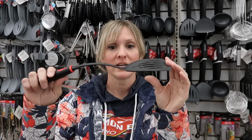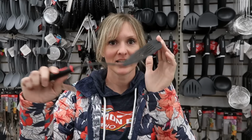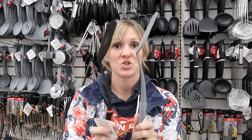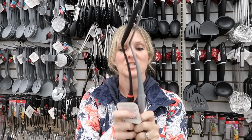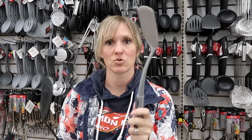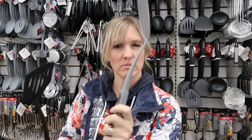This is like, how are you supposed to flip a pancake with this? Look at this thing. You're elastic. This gray one is going to be much better. Look how much thicker that is. It doesn't bend nearly as easily. I actually like this gray one much, much better than these black spatulas. So if you're gonna pick one, do that one.